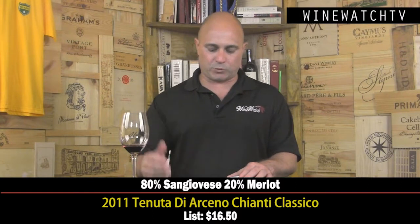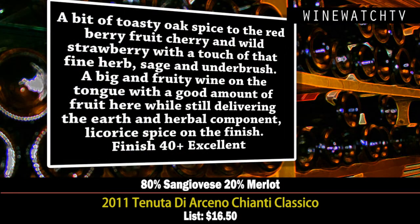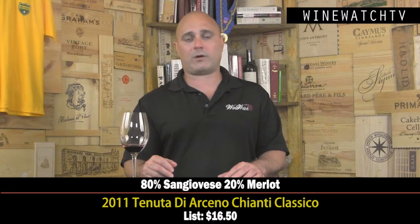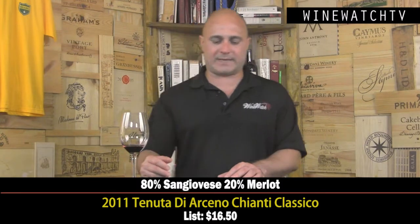Anyways, this wine's very fruit-driven. Castelnuovo Berardenga, right down in the southern region of Chianti, is where it's located. A bit of toasty oak spice there on the nose, even though there's no new oak in it, but lovely red berry, cherry fruit, wild strawberry, with a touch of that fine herb and underbrush you get from the Tuscan region. This wine's big and fruity on the tongue. The 2011 vintage, a nice warm year, really showy, and delivering a little bit of that earthy component at the end with a little licorice spice. The neighbors here are Felsina and Monteraponi, so very good part of Tuscany here in Chianti. Excellent juice. This wine, a phenomenal value at $16.50.